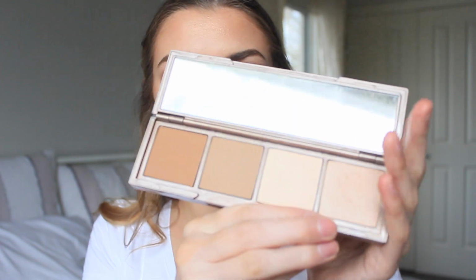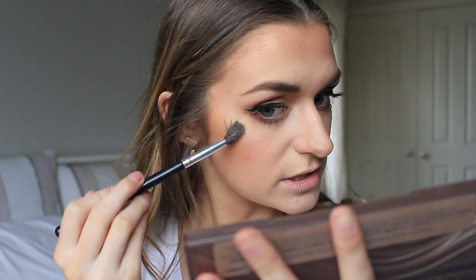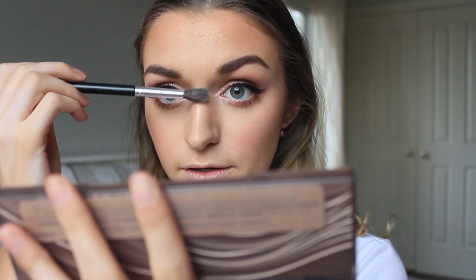I'm going to take the highlight from this Urban Decay Naked Skin Shapeshifter palette, which is really pretty. It's really finely milled. I don't like chunky highlights. Just on my cheeks and up, and also connect to the brow bone. A little bit down the nose and on top of the lip. Okay, I'm just going to diffuse that a little bit because I want a little bit OTT.